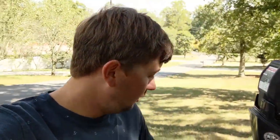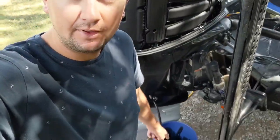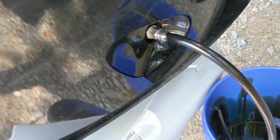Got to do a service on the boat every 100 hours. So, went to Bass Pro Shops, got all the Mercury products, Mercury oil, Mercury gear lube, everything ready. Got that little hose from Home Depot. It makes everything a lot cleaner. So, let's clean up afterwards and get the boat tuned back up.